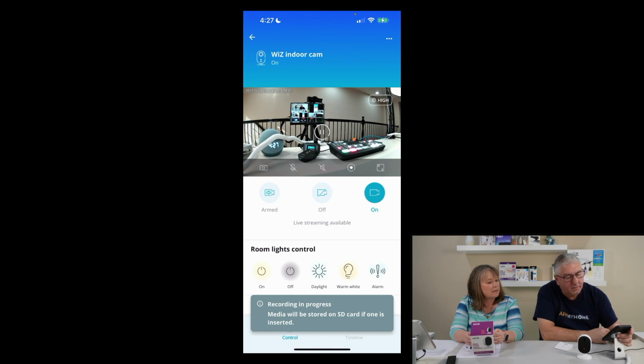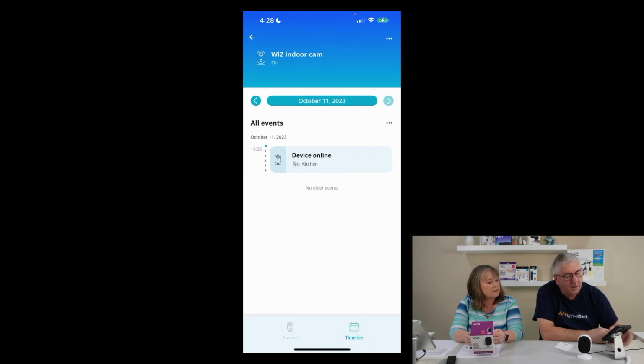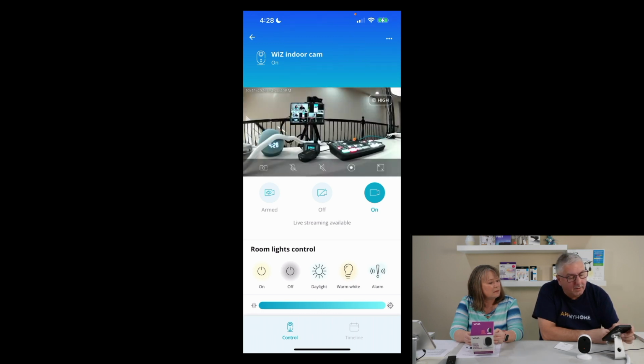All right, actually it's still recording, I guess. Let's see. So now we'll look at the timeline. Oh, the device is online. It's not showing anything recorded yet. So I think I'm still recording. Yeah, so still getting used to using this app. The app's a little bit harder to use, but the camera does great, as you can see here. So, recording in progress.